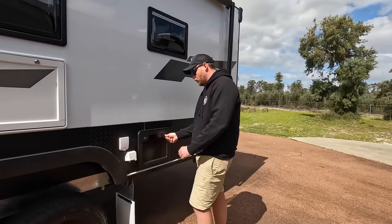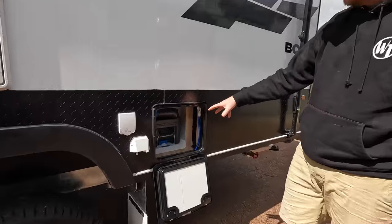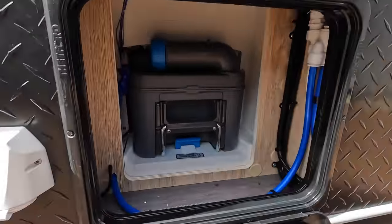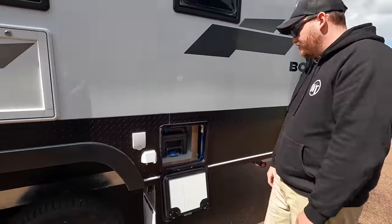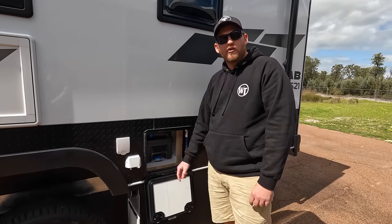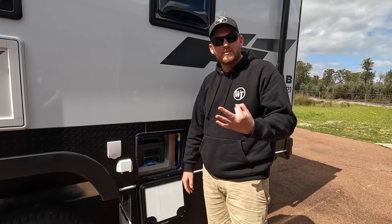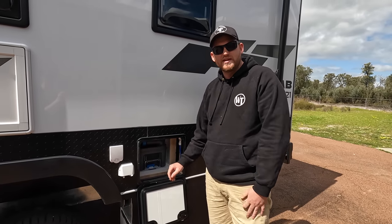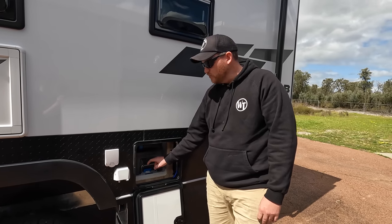A toilet cassette is here. It's Thetford, just your normal cassette toilet. A little bit of a void there where we can potentially put our chemicals. We need to make sure that fits, but that would work quite nicely. We're going to get a second cassette because I find power, water, and toilet are the three things that limit how long you can stay places, but we always fill the toilet before we run out of power or water. So we'll get a second cassette.